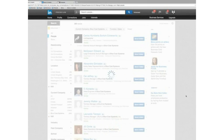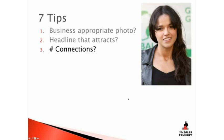Tip number 3 comes from the actress Michelle Rodriguez, and now we're going to skip over into the networking features of LinkedIn and talk about the number of connections that somebody has. Now, this is a pretty gross measure. I'll give you a tip for how you can make that a little bit more segmented. But again, as just a very quick litmus test of people's LinkedIn seriousness, you can look at the number of connections they have.